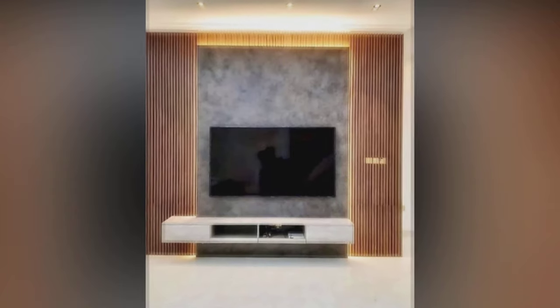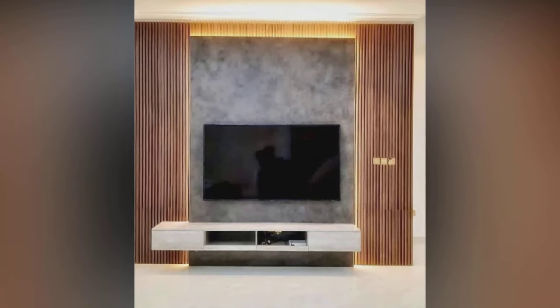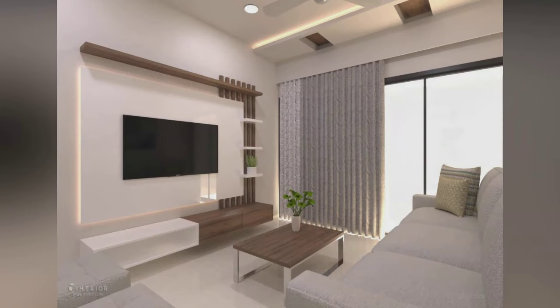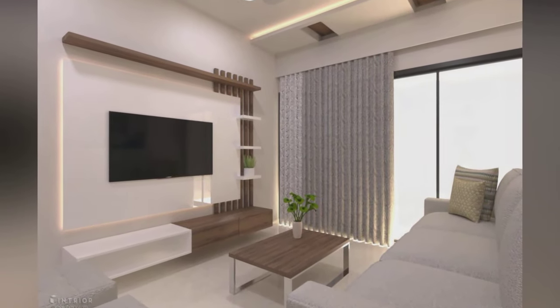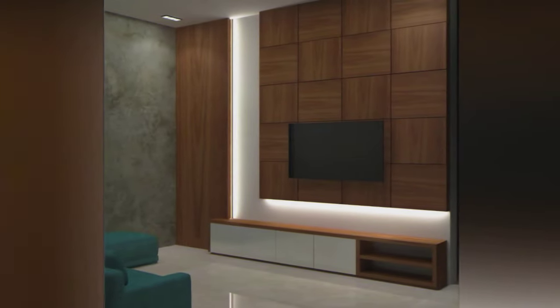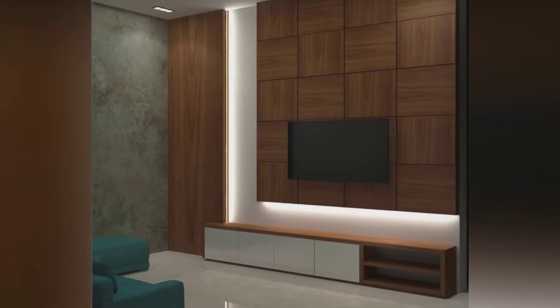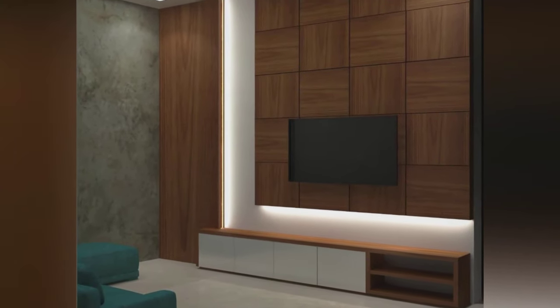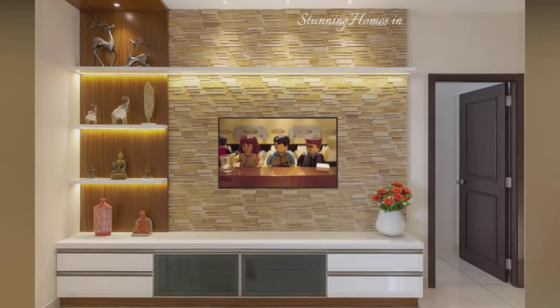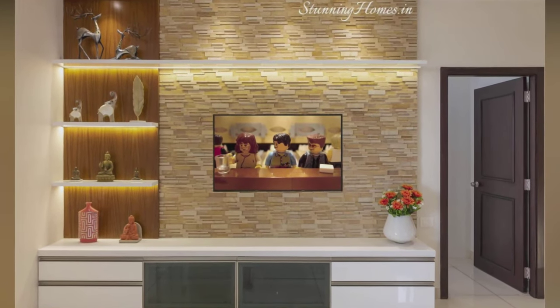Most of us have a television in our home, and for many of us, it is located along a central wall in your living room or bedroom. And that always begs the question, what do you do with the wall behind your TV?